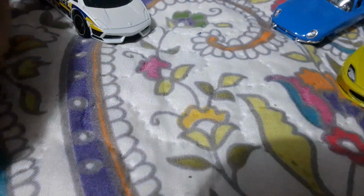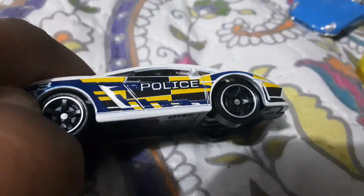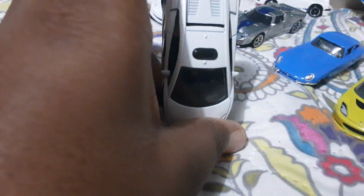The police coming in hot. Front of the car. The headlights are not painted. Side of the car. These are not painted, but right here. Back of the car. Next side of the car. Top of the car. The bottom of the car.